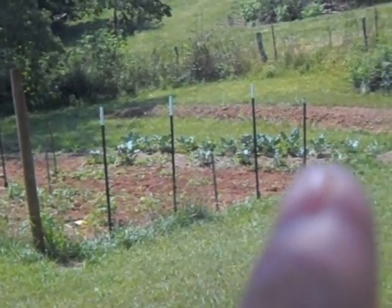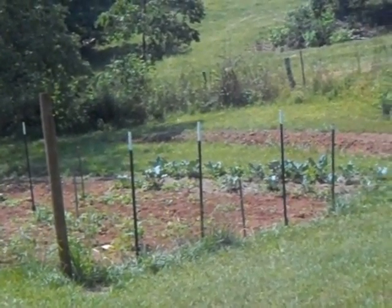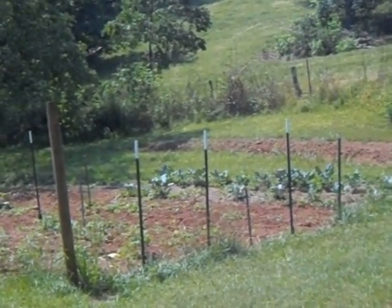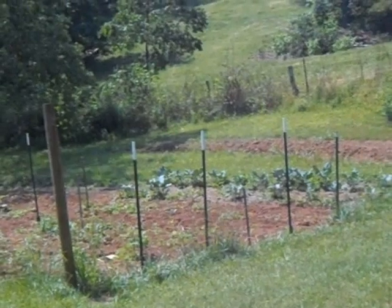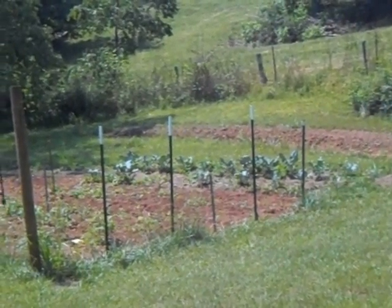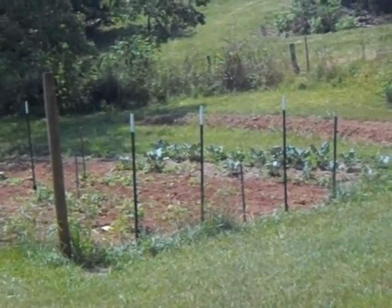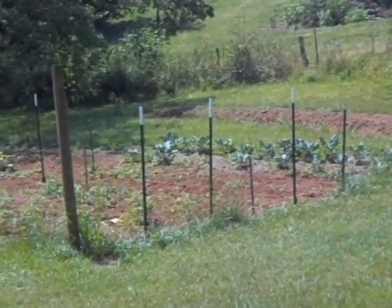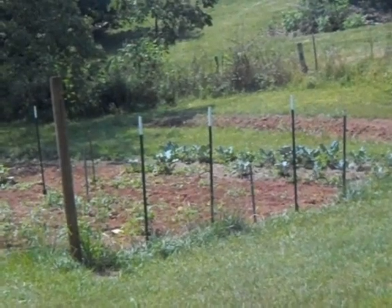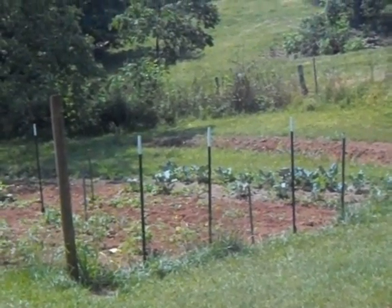Then the next 3 posts here, 1, 2, 3, those are all peppers, and that's green peppers, jalapeno peppers, and cayenne peppers. Then just past them are the broccoli. They're doing pretty good. They're not as far along as I'd like them to be, but they are growing. My in-laws just had their first picking of broccoli from the same plants that these are from. I think they got theirs in about a week earlier, but the broccoli was delicious.